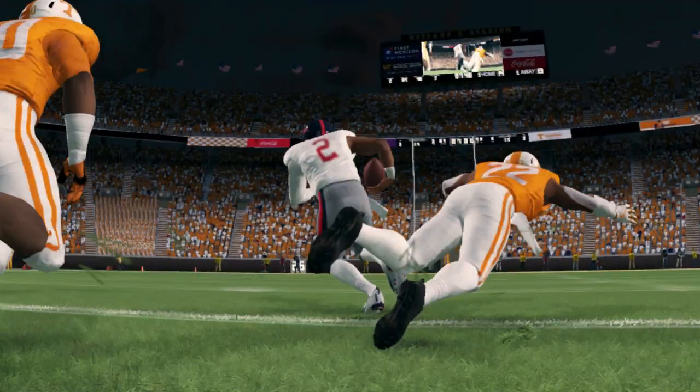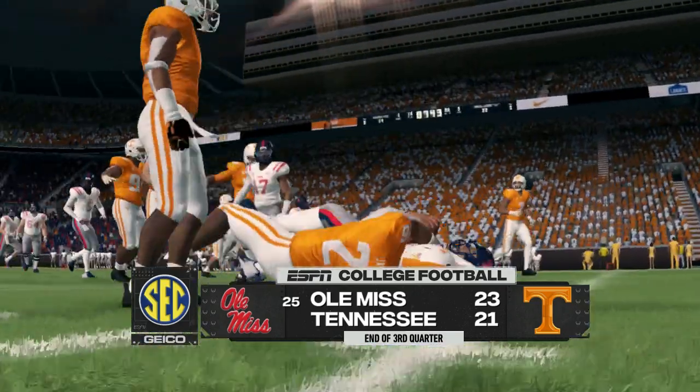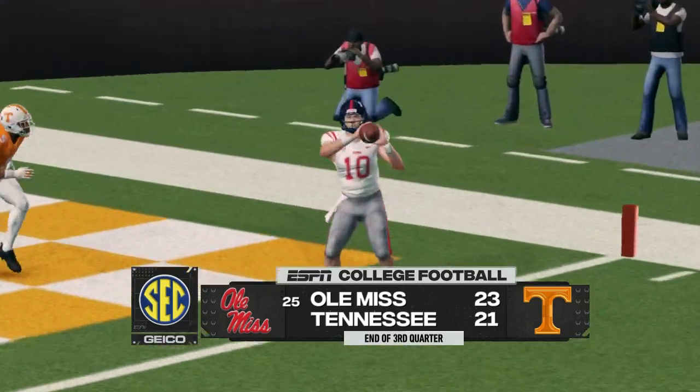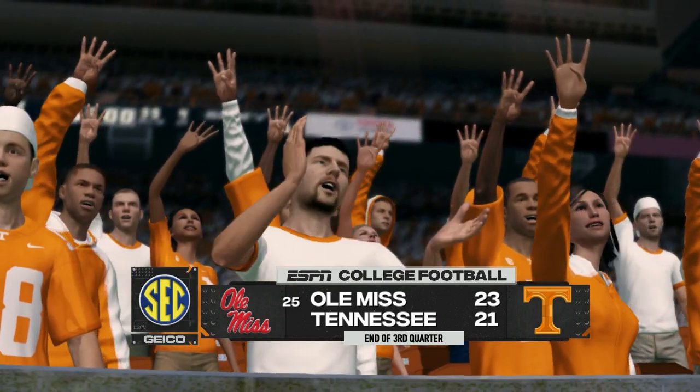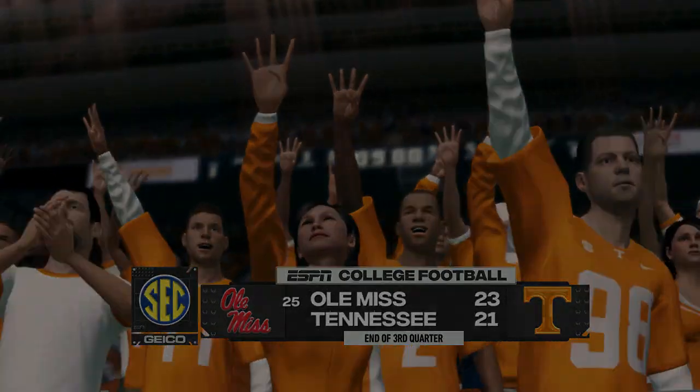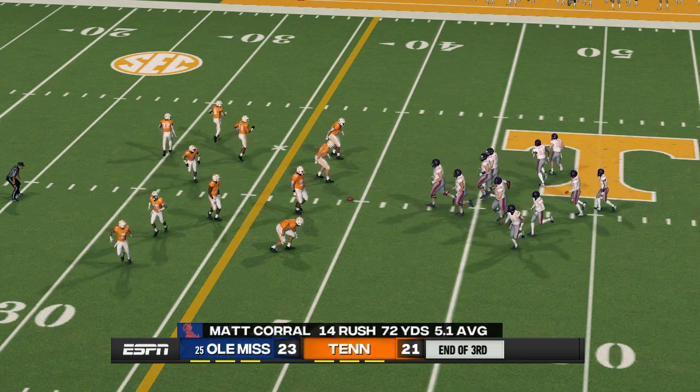And that's it for quarter number three. Folks, we got a great game on our hands. 23-21, Ole Miss. All right, we're just about set to start action here again in the fourth quarter.